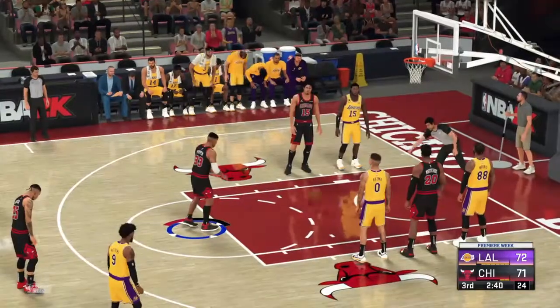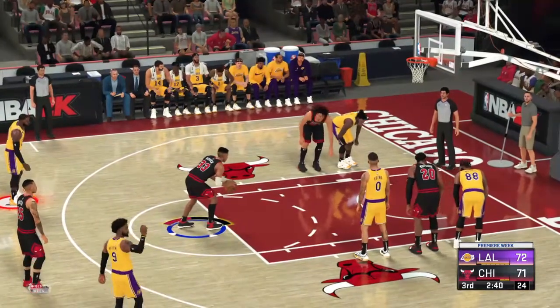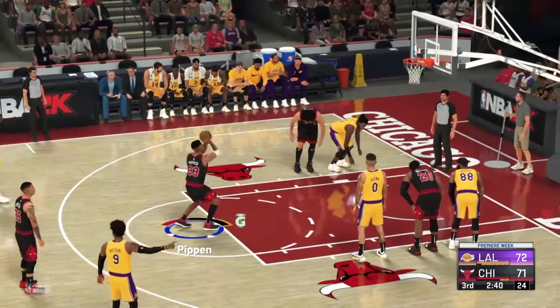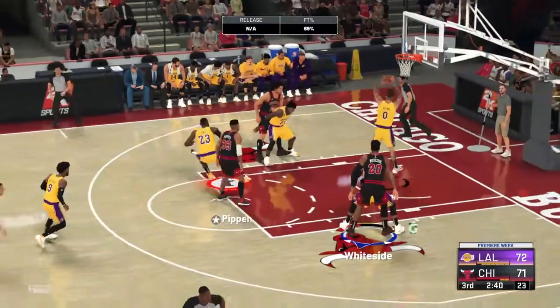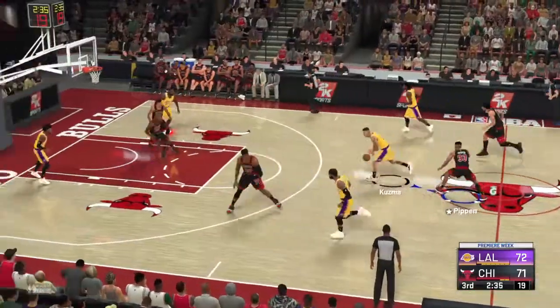And the Lakers with some changes. Harrell, he's checked in for Gasol. Morris comes in for Davis. And it's Matthews in for Kentavious Caldwell-Pope. He doesn't get the second one. And it's Kuzma with the ball for Los Angeles.